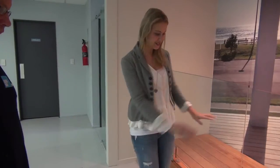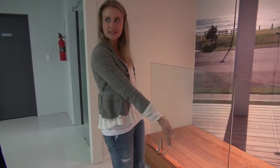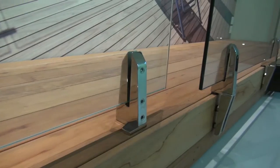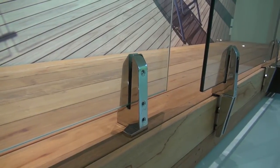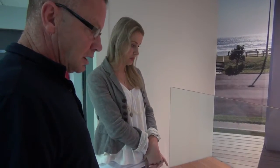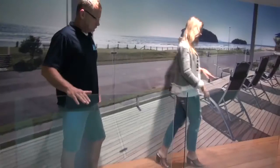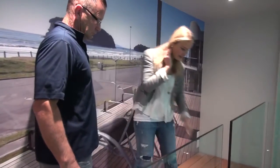So are these 2 different options with a face fixing? Yeah, some people like the idea of a side fix, because it puts the glass right on the edge, and some people like an option that's set in slightly, whereas that's just right to the edge, just a top fix. I've always thought stainless, glass and timber goes really well together. This one here looks really cool. It almost makes the deck look bigger.